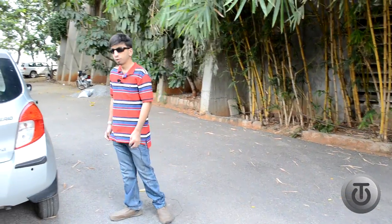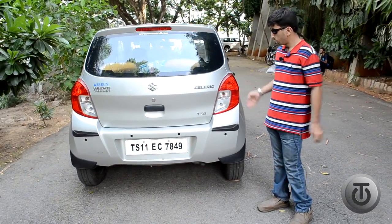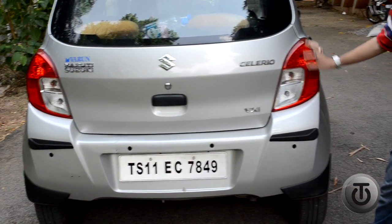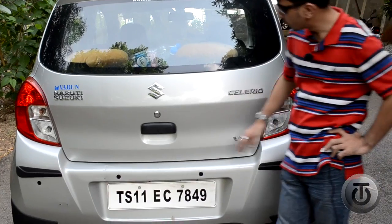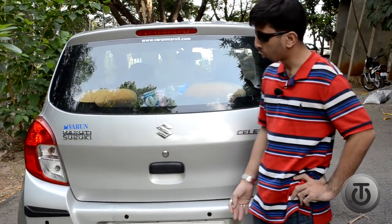Now continuing the design from the back of the car, you can see they have designed this tail light, which doesn't look really cool or anything. It's just a standard sober styled shape tail light, nothing really special about that. You got the Celerio badging over here, VXI badging over here, Suzuki badging, and you got a tailgate lever over here that is also not body colored but will be body colored on the ZXI version.